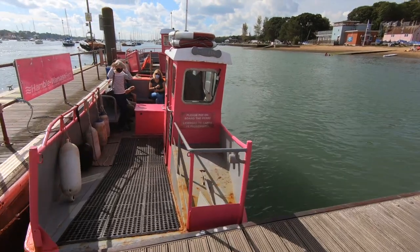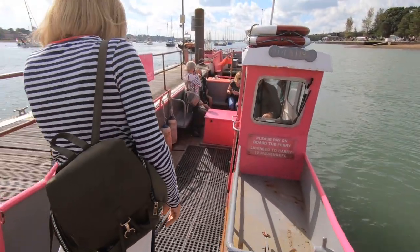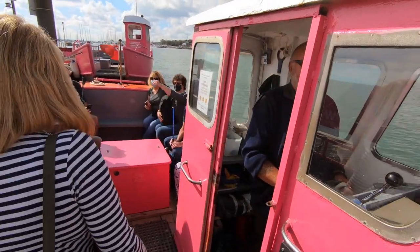Wow, this is awesome. Look at this. I imagine painting the ferry pink was a bit of a shock for the locals. However, for anybody searching for the ferry amongst hundreds of moored boats, they could not possibly fail to miss it. Morning.